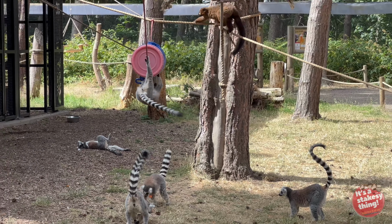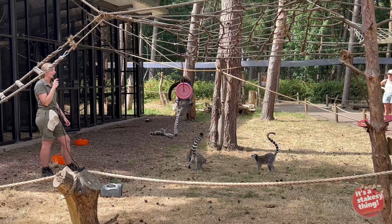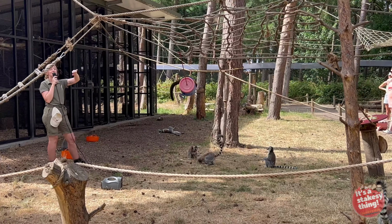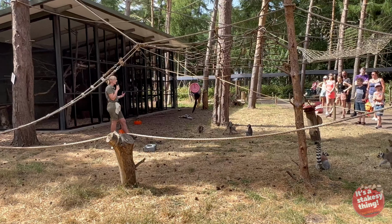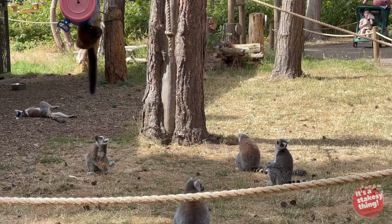A lot of the time, these guys will be in the trees, especially the red bellies, and they live in quite dense tropical rainforest out on the island of Madagascar. So the trees is where they love to be. On a bit of a cool day, you'll often see them right at the top of the sycamore trees over there. But all species of lemur are fantastic climbers. So climbing to the top of these pine trees is no problem for any of these.